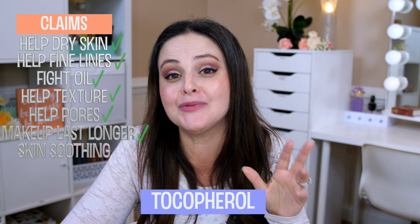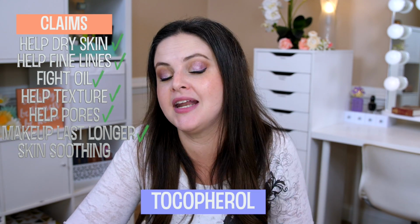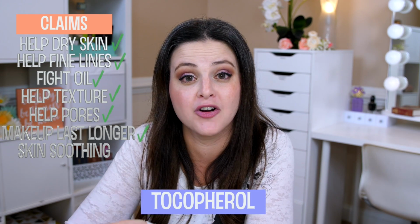They work really, really well together. When you use them, they can brighten and improve uneven skin tone. That's what they're talking about as far as the marketing of it. Then we have vitamin B5, which is a humectant pulling that moisture into your skin.